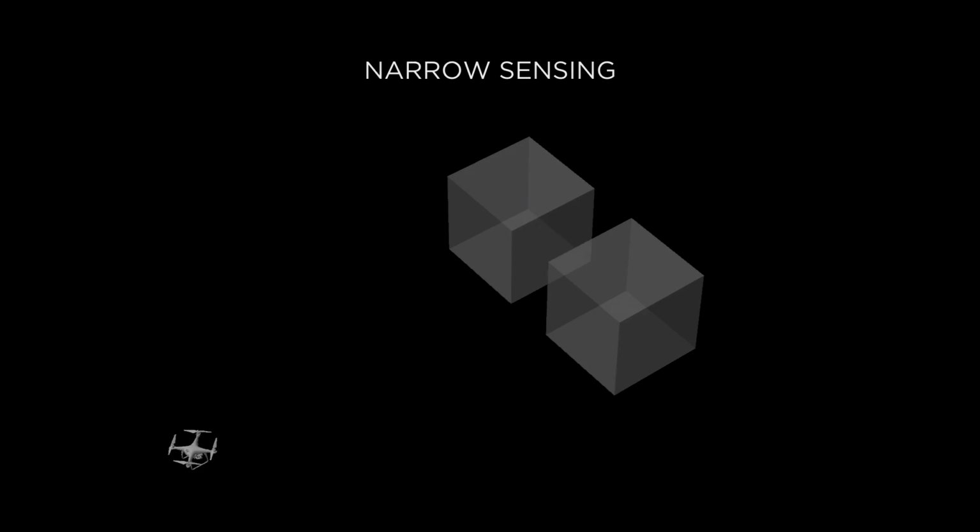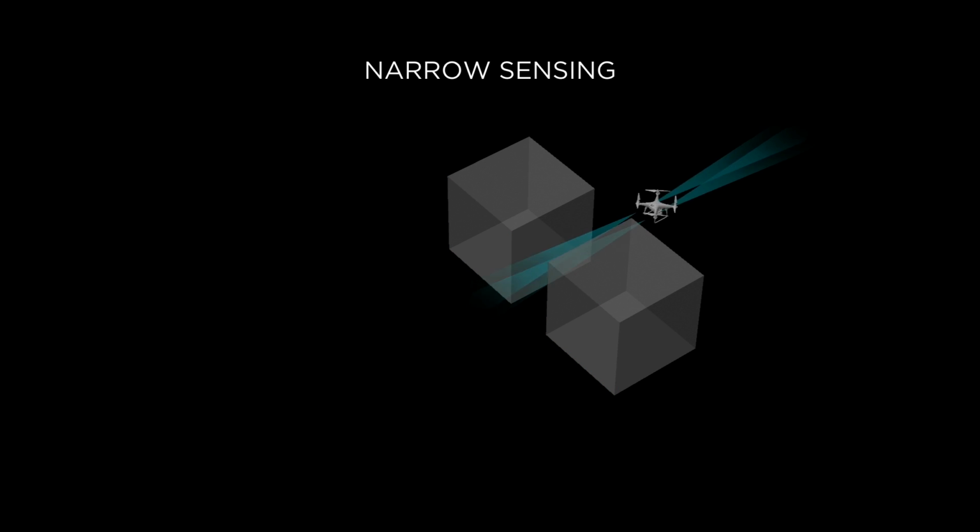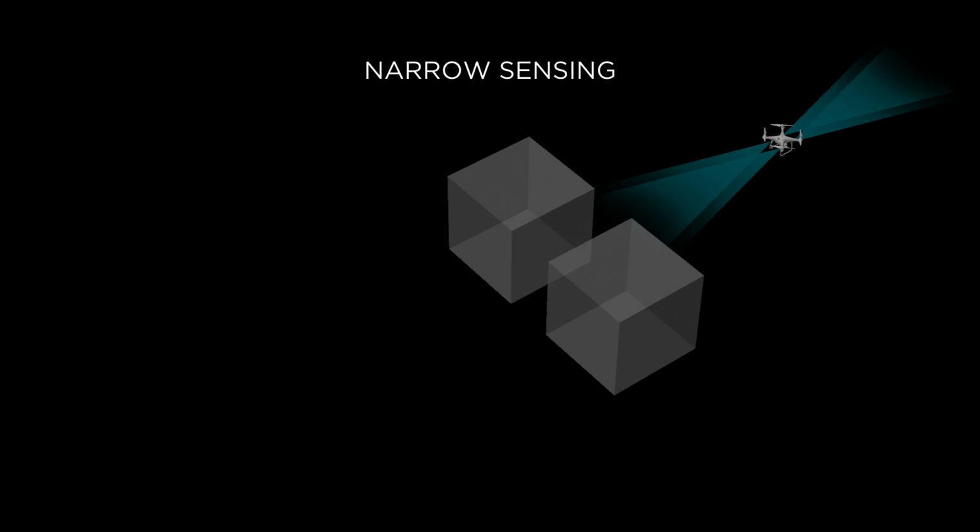An additional function for safety that we've introduced is our new narrow sensing mode. With the 5 directions of sensing that it has on board, it has a lot more confidence in flying in tighter scenarios, such as hallways or doorways. And you can get a lot more amazing shots and with full confidence that you're going to fly safely.